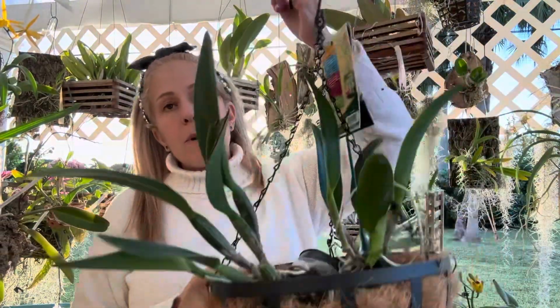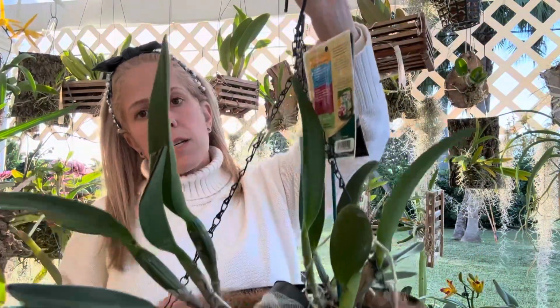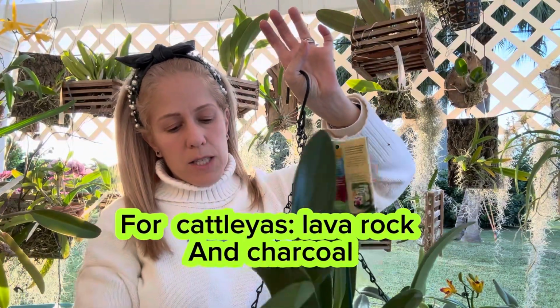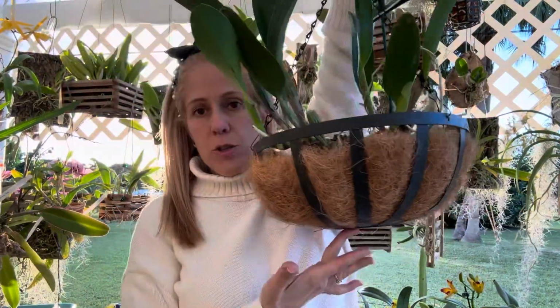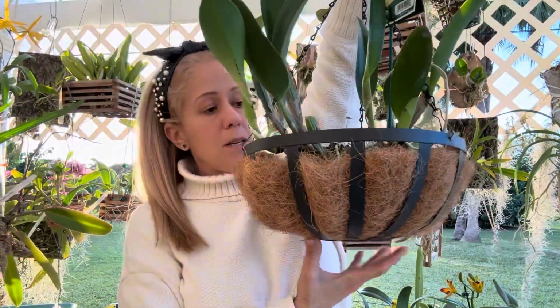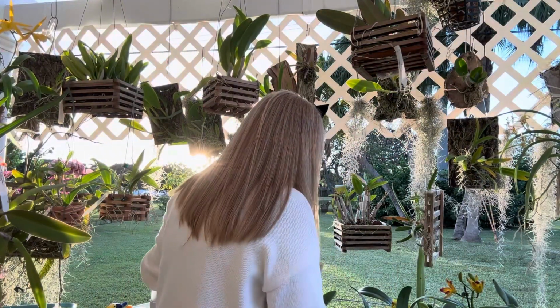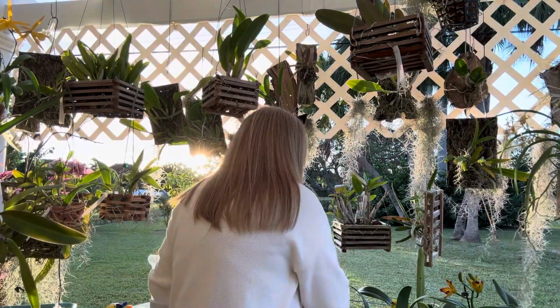And then for my cats, I usually throw in lava rock and charcoal. That is my go-to for the cats because I'm in Miami and it gets very humid. And I will show you when I do it. I'm not gonna put them together now because I have more to show you. So that is that. Let me know what you think. I want to know what you think.